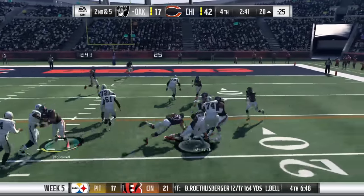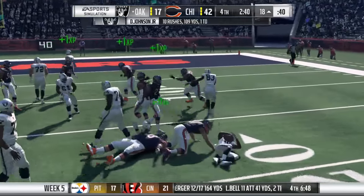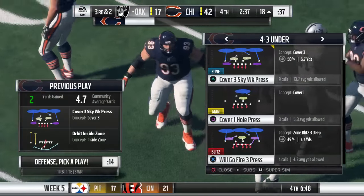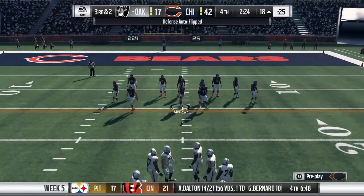Now a 10th carry for Johnson. And he'll take this inside the 20 and down to the 18. And he got half of what he needed there, 2 yards. And it'll bring up a 3rd and 2 more.